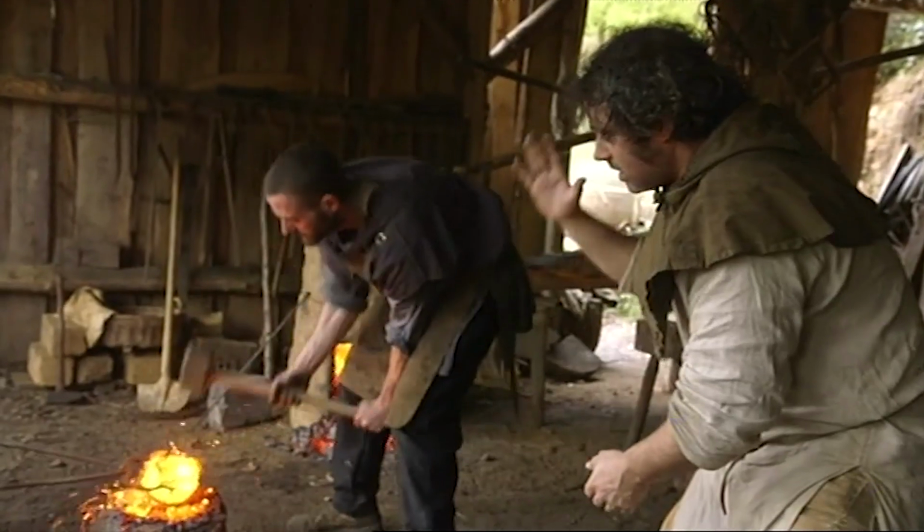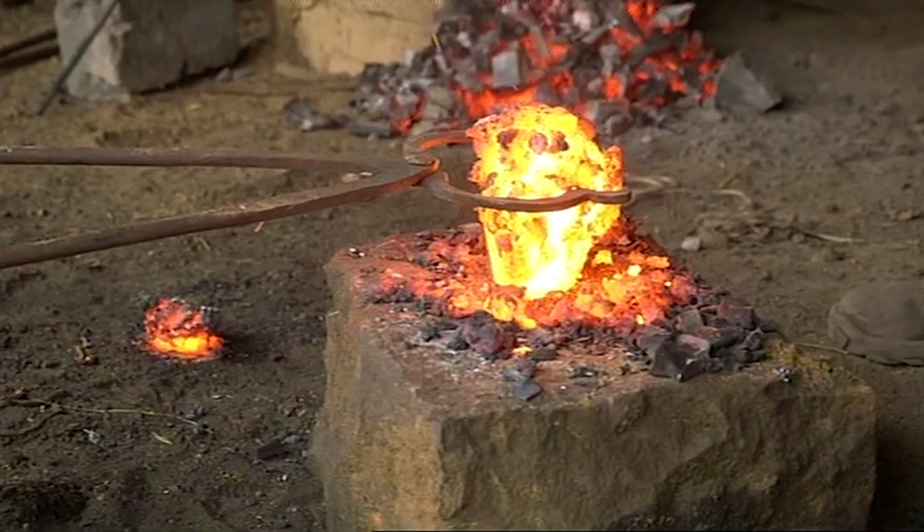It's amazing to see this happen in a blacksmith shop. I've never seen that before. It just means that these guys are self-sufficient.